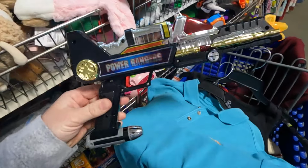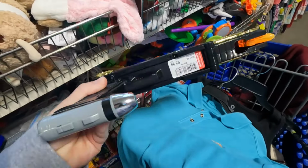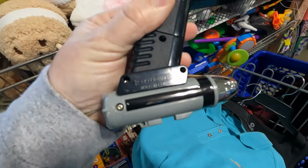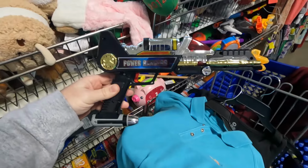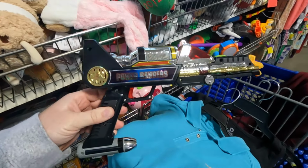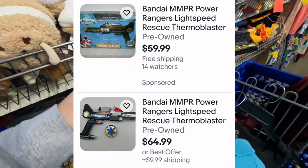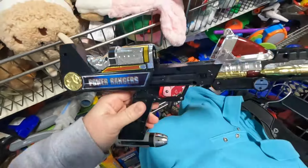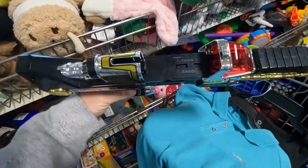Well, this is neat. I found another Power Rangers toy from 1999. Or is it? There it is. 1999 Bandai, made in China. I think it's called the Thermo Blaster, according to the Google Lens search. Now, I did find some of these on eBay around the $50 to $60 mark in complete condition. I can't tell if this one's 100% complete yet, but it looks good.